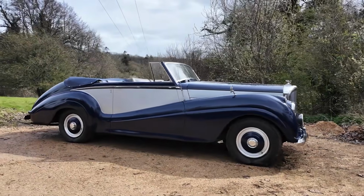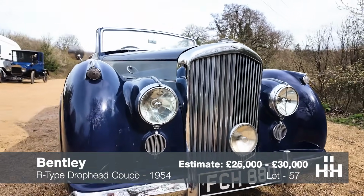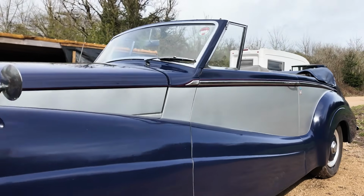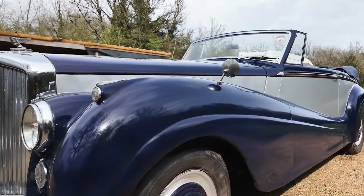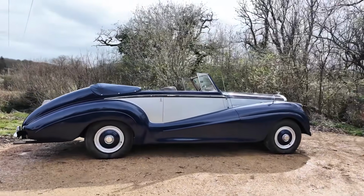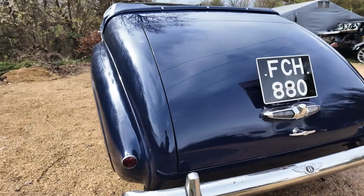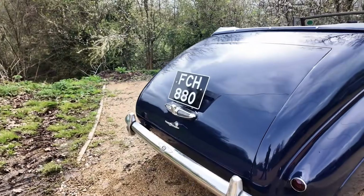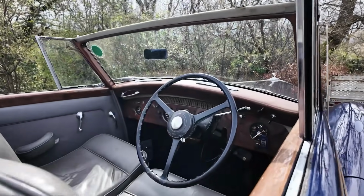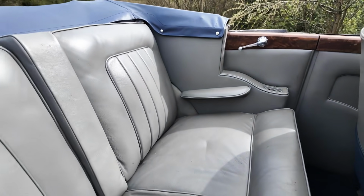Another elegant machine is the 1954 Bentley R-Type Drophead Coupe. Now that's just one of 9 R-Type chassis believed to have been clothed by Park Ward to their design 552. It has a lovely history. It's recently been part of a large collection during which time it was used for TV and film use. It has been off the road for a number of years, so though it has been running and driving earlier this year, it will require mechanical recommissioning plus a bare metal repaint. The paintwork is far from its best now, but with a guide price of £25,000 to £30,000, there is plenty of scope for a new owner, especially if they're a hands-on enthusiast, to bring it back to its former glory without breaking the bank, and to have to boot a very rare coach-built Bentley.